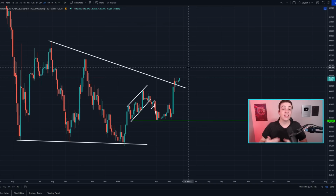Now, obviously, considering the fact that there's tens of thousands of altcoins out there, this is not going to be the same for every single altcoin in the entire market. This is just talking about the overall altcoin market on average.